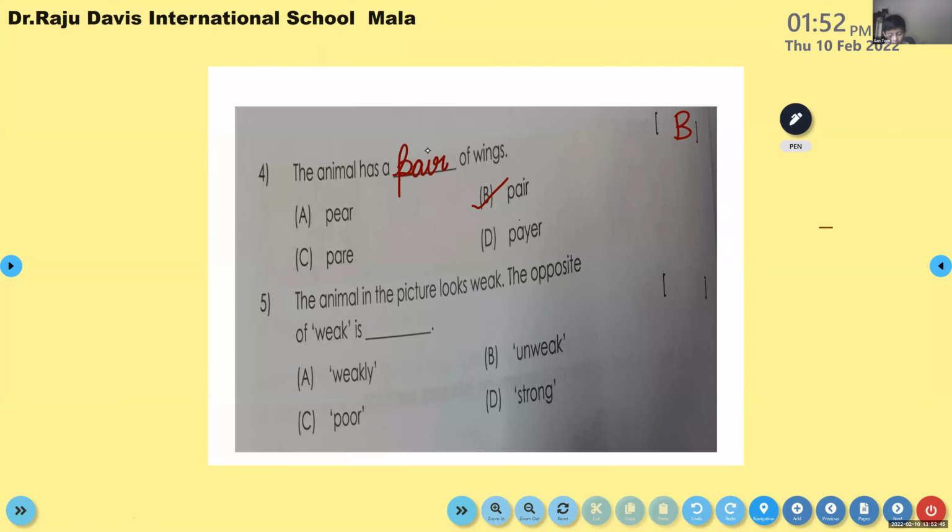Option A, weakly. Not weakly, the S is not there. Weekly. Option B. Read it, Santom. Advait, sit properly. Unweak, yes, option C. Poor, not poor. Option D, strong. S-T-R-O-N-G, strong.